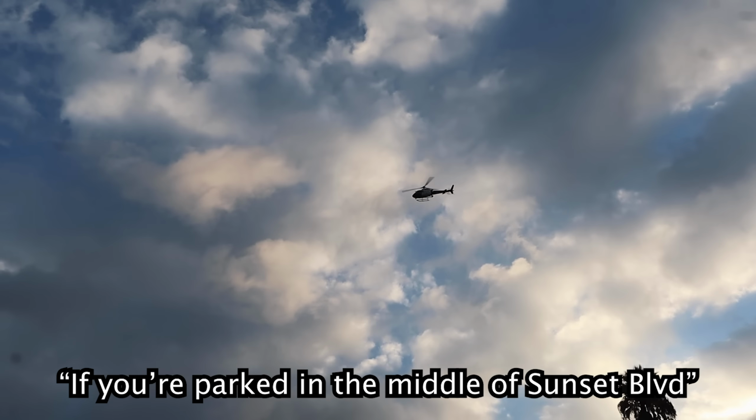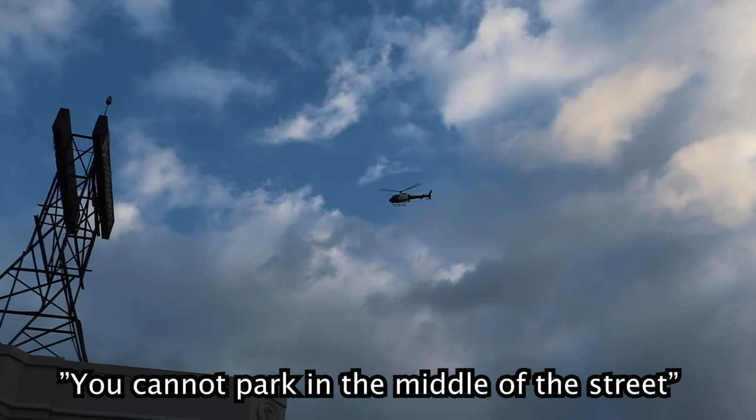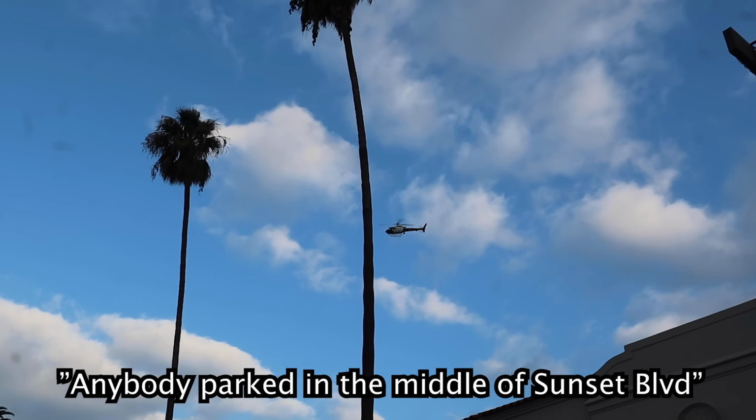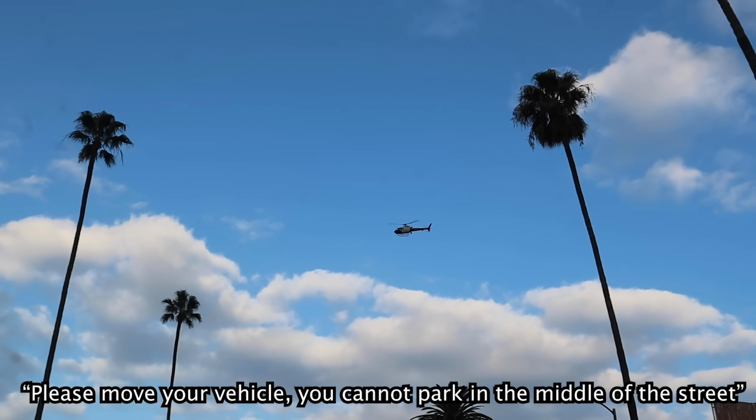If you're parked in the middle of Sunset Boulevard, please move your vehicles out of traffic. You cannot park in the middle of the street. This is the Los Angeles Police Department. Anybody parked in the middle of Sunset Boulevard, please move your vehicles. You cannot park in the middle of the street.